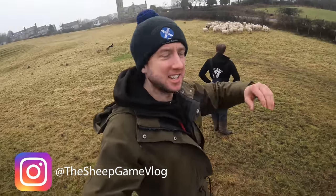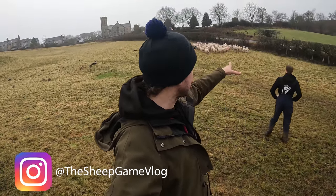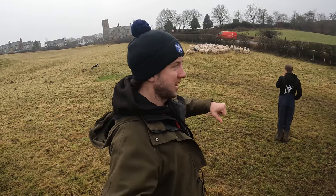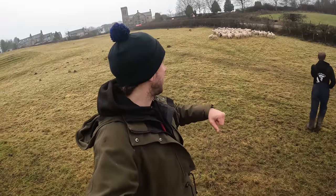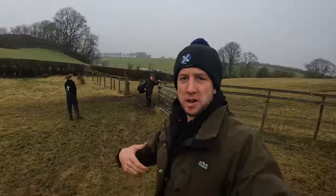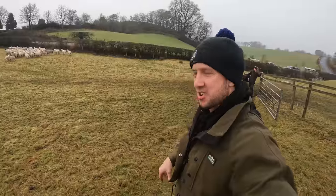So we've got our Cheviots here. We have Blue-faced Leicesters, traditional types with them. They're looking a little worse for wear. They've obviously been doing the business. They need to come home and get fed now and get put in the shed and a little recovery time for them. We've got some black-faced ewes, a rogue Shetland, quite an operation.